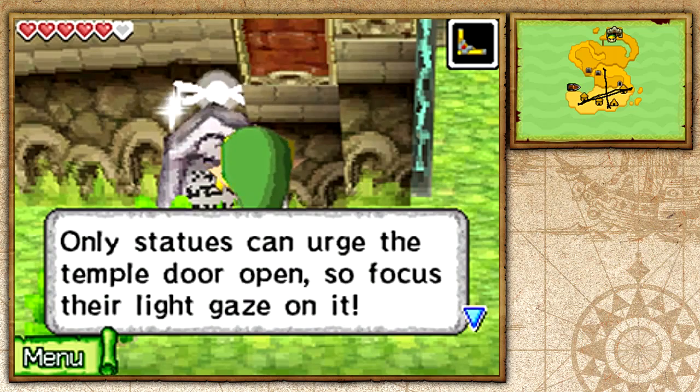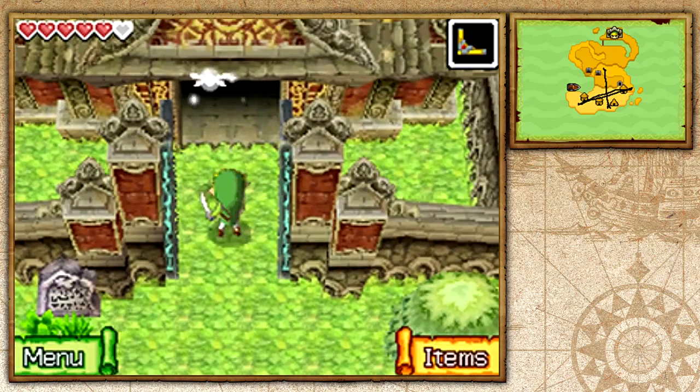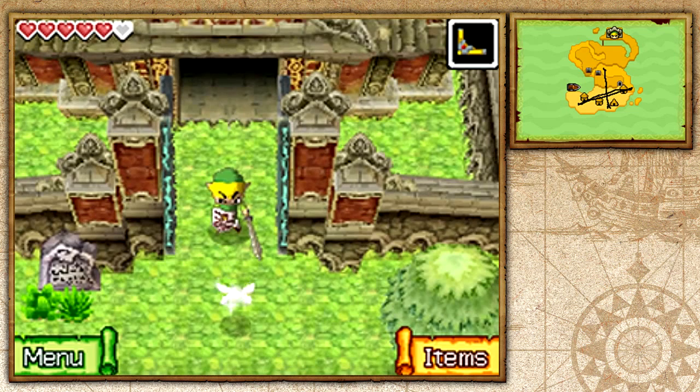I believe the statues, okay, so it kind of tells you what we're supposed to do, but we already did that. So yeah, in the next episode, we're gonna be entering the Temple of Courage and taking it on.